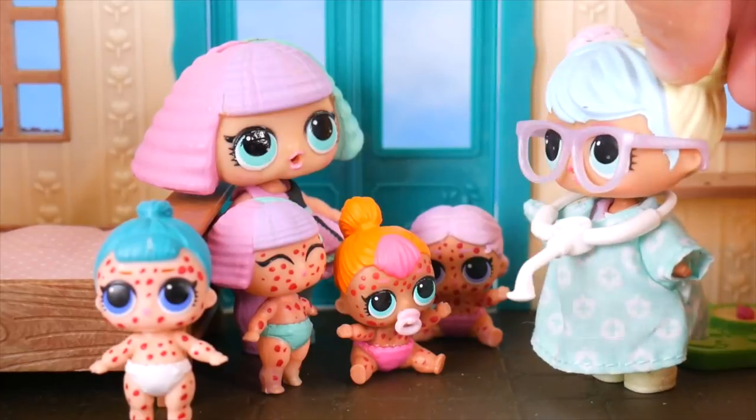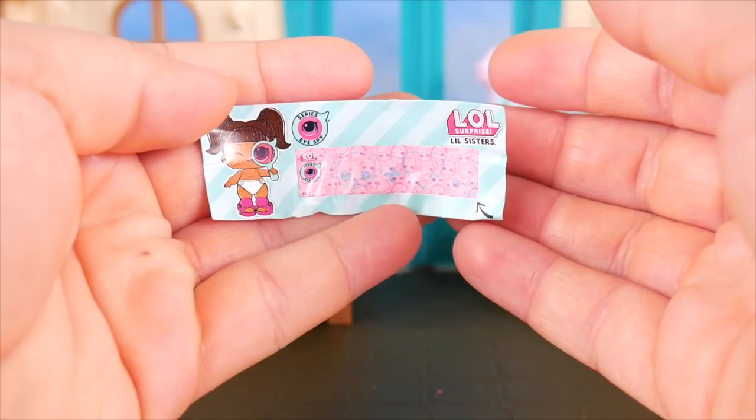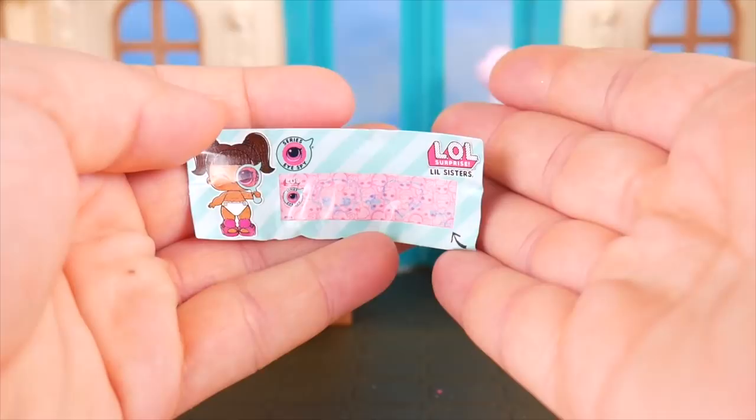My goodness, they've all got spots. This clue means we could either get little Kansas cutie, little tins, or little goodie. Who do you think it will be? Put your guess in the comments.